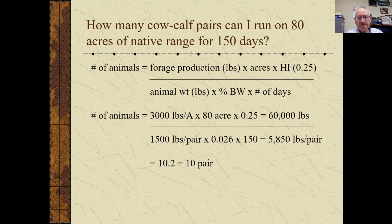And that cow and calf is not going to consume the highest percentage of its body weight. So I'm using 2.6% in this case. And then you see that again, 150 days. So if I divide that 60,000 pounds by 58.25, I come about 10 pair. So that's about 8 acres per pair. And in the Flint Hills, which is maybe higher producing than where some of you are located, 7.5 to 8 acres is a fairly common number to use. But the formula is as good as the assumptions that you're putting in there, but it usually works out fairly well.